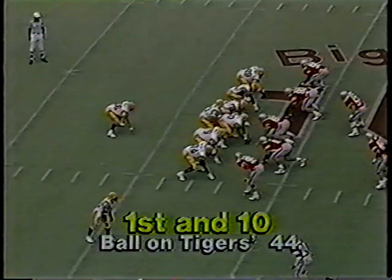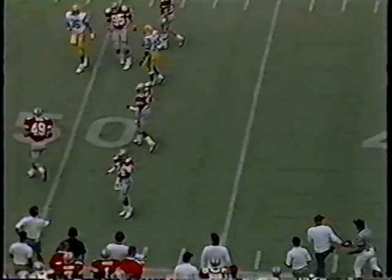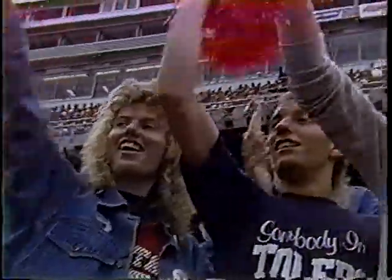Tim Rutledge has entered for Ohio State at strong safety for an injured Jim Peel. Hodson's throw is an errant one in the vicinity of the Ohio State 45, second down and 10 for LSU.